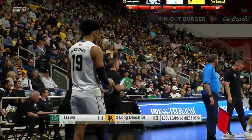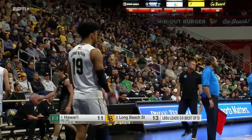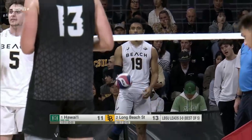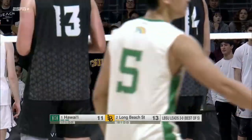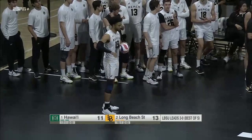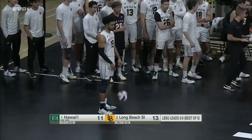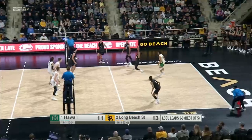And a brief pause to wipe the floor. Boy, talk about Long Beach State and Hawaii over the years here in 2024. It just seems like it is much of the same. It is two of the top teams that you will find in the country. Without a doubt. And how fortunate for fans at home and here that we're going to get it again tomorrow night. Yes.